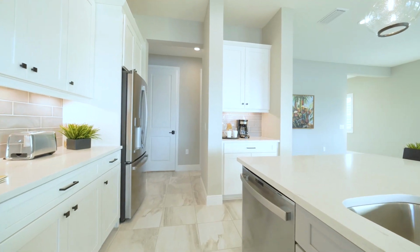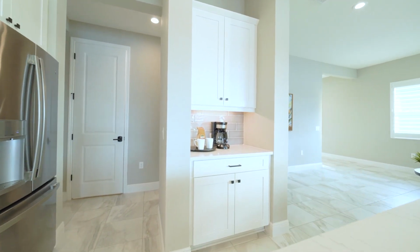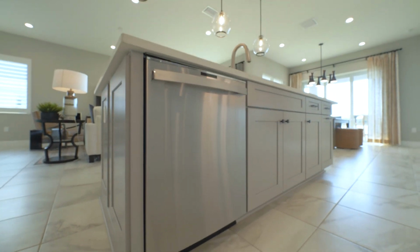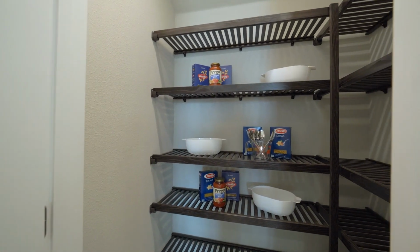Here we're showcasing some upgrades from our design gallery, including our quartz countertops on our island and kitchen perimeter. We have single bowl undermounted stainless steel sink, upgraded stainless steel appliance package. We even have an upgraded shelving package in our walk-in pantry.